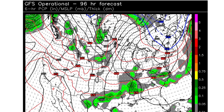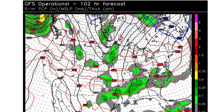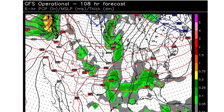And then more moisture gets drawn up. Look at this on Sunday. This is Sunday at 1 p.m., showing you the focus across the southern half of the state. And notice how there's a wave of low pressure developing out here into the Texas Panhandle. You see that circulation right in here? That wave of low pressure starts to kick out, and it kicks the front back towards the north. This is late in the day, Sunday afternoon.